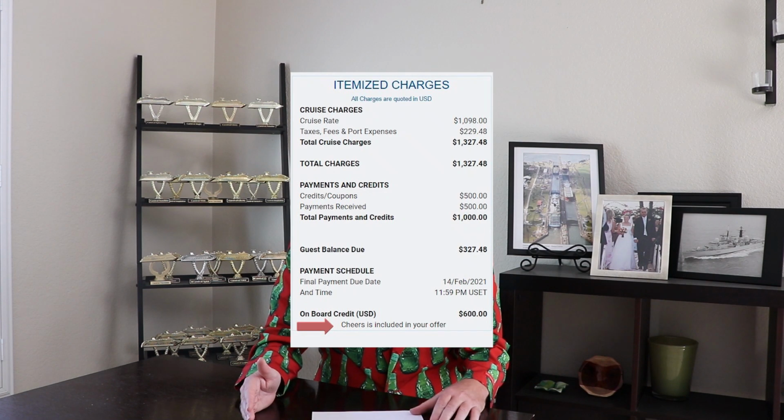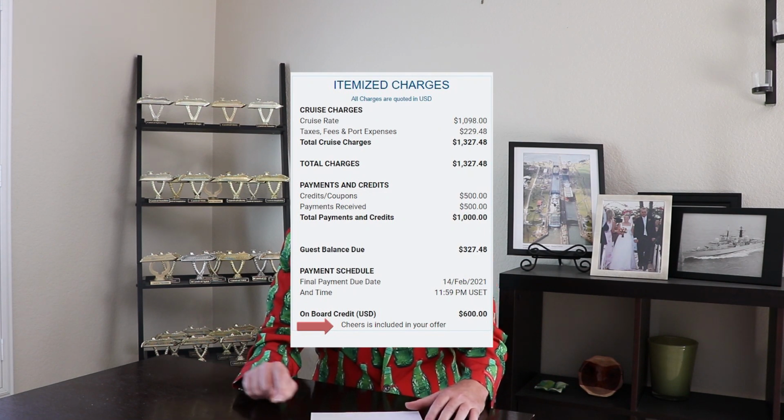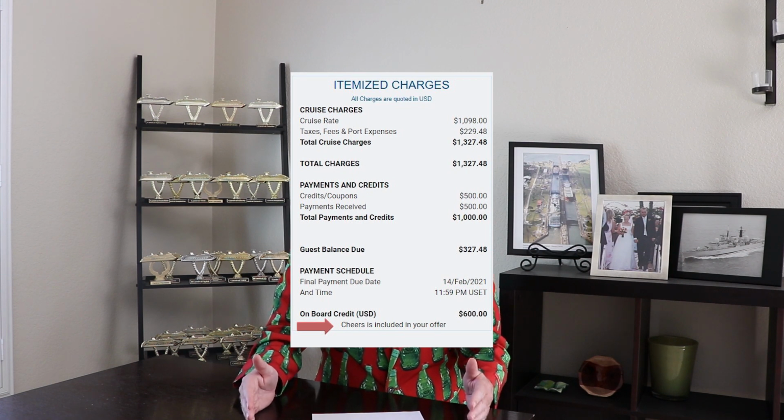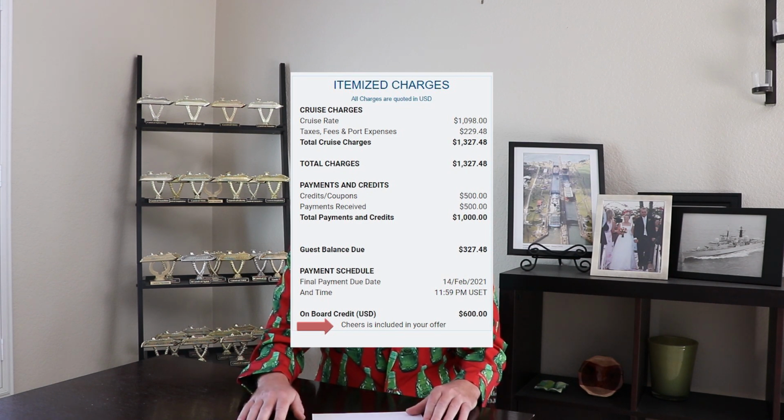Who knows? But anyway, if you go in and book the cruise, the one last thing somebody said, how do I know where it shows? Well, when you get your confirmation in the email, you'll see here at the bottom where I got that arrow, you'll see it includes the Cheers package. So you're all good there.